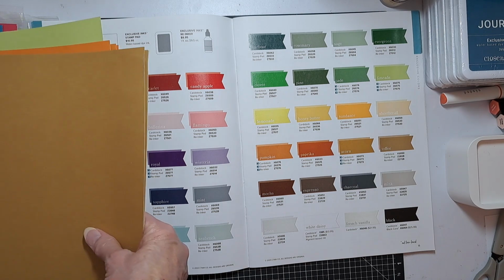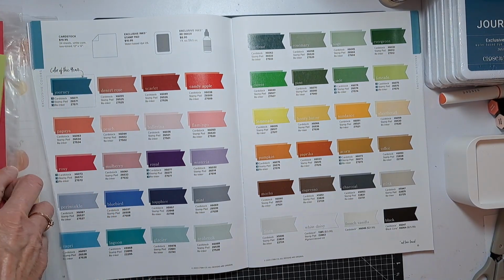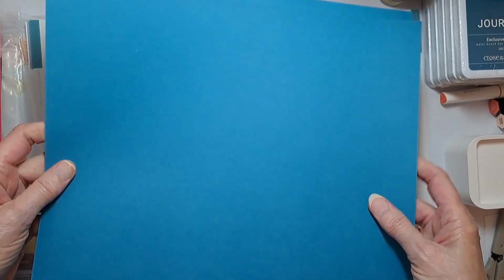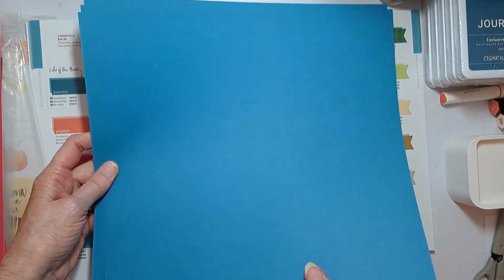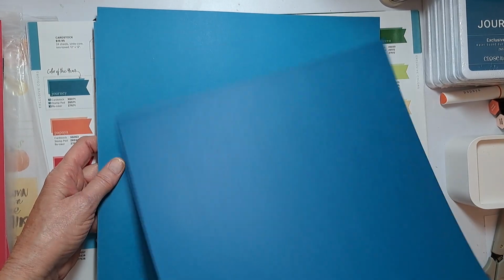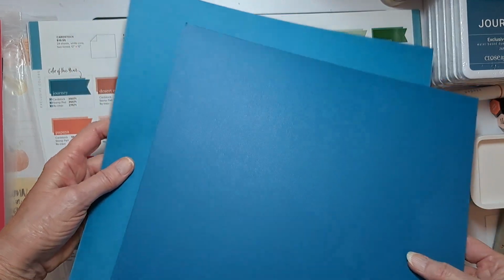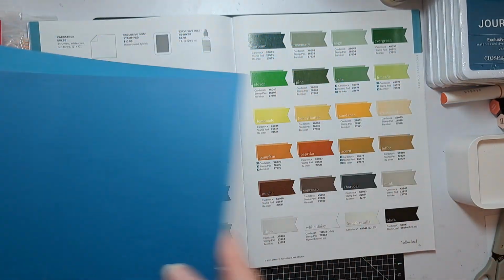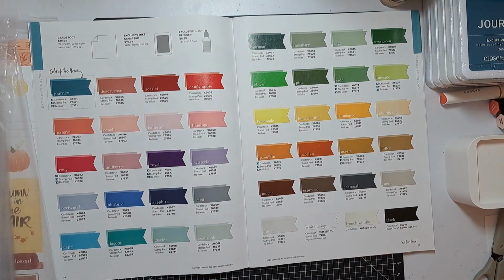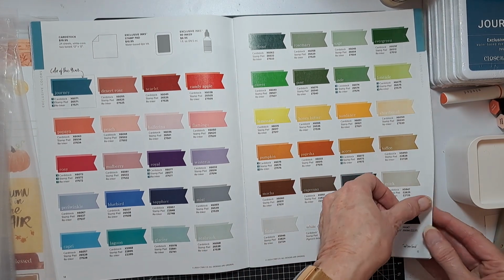And I wanted to show you our new color of the year, which is Journey. This is so pretty. This is the dark side, and this is the light side. Beautiful. I just love this color. I wish they'd keep it around for longer than a year, but they never do. Okay.